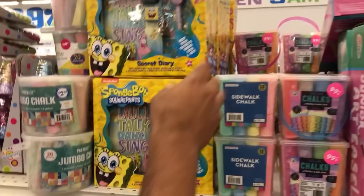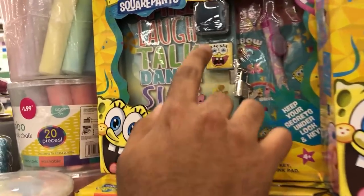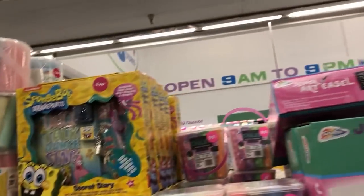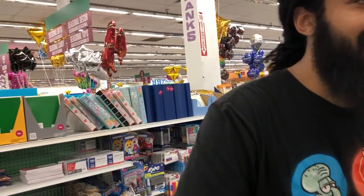There we go. The freaking secret diary, the SpongeBob secret diary. That is super cute. It comes with a pen, a stamper, a notebook, a lock, some stickers. Okay, yeah, we're definitely picking up this for sure. I'm gonna get one to keep sealed and then one for us to open up in the cavern. See if there's any secrets in there. I really should have got a basket. I'm starting to get a little cumbersome.